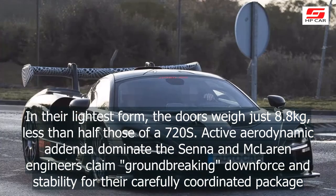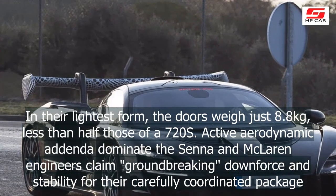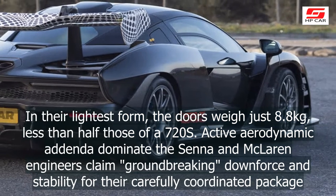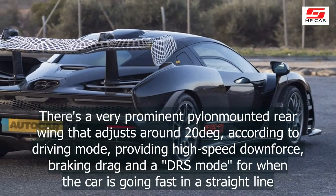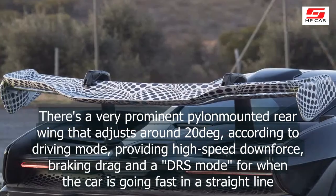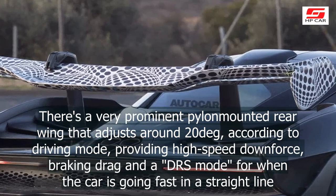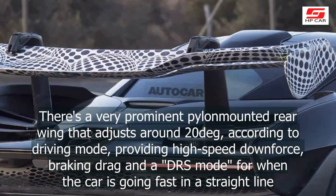Active aerodynamic addenda dominate the Senna, and McLaren engineers claim groundbreaking downforce and stability for their carefully coordinated package. There's a very prominent pylon-mounted rear wing that adjusts around 20 degrees, according to driving mode, providing high-speed downforce, braking drag, and a DRS mode for when the car is going fast in a straight line.